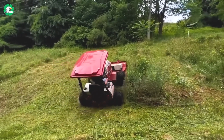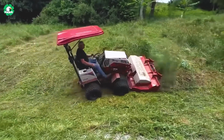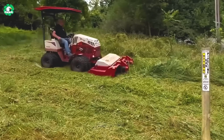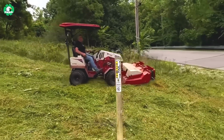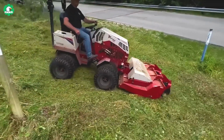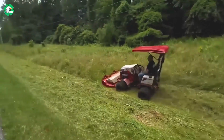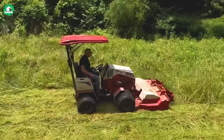Equipped with a high-quality cutting deck, this grass-cutting machine ensures smooth and consistent cutting, regardless of the type of grass or dense vegetation you're dealing with. The advanced control system allows you to adjust the cutting height and speed as desired, ensuring precise and aesthetically pleasing cutting results.